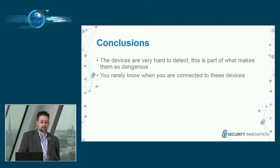So I had some conclusions. I would say that they're very hard to detect. This is what makes them so dangerous, and you rarely know when you're connected to one of these devices. I wish I could be more helpful to you.